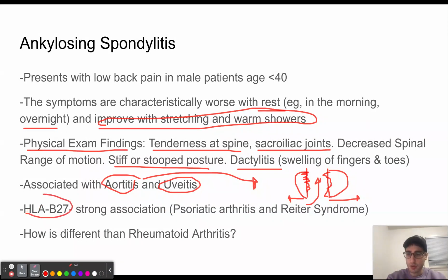HLA-B27 is strongly associated with ankylosing spondylitis. Psoriatic arthritis and Reiter syndrome are also strongly associated with HLA-B27.